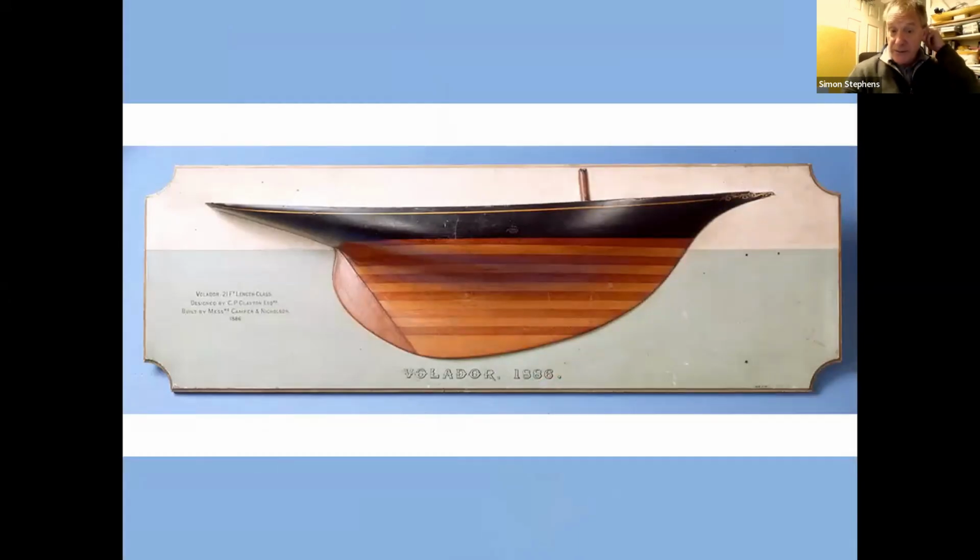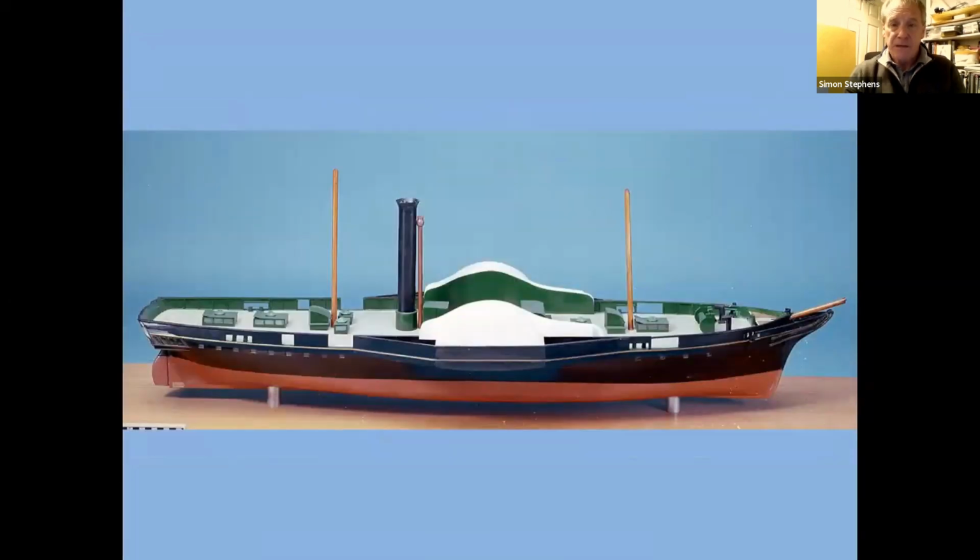And then the top end of the half blocks are these ones that were made for presentation to the owners, in particular yachts, where they wanted a nice model to hang in their office or in their house, or even on board the actual yacht or the vessel that they owned. And you've got the various lines of the hull that show the water lines as well, in different coloured woods. And then, as I say, in the 19th century, this is where the builder's model really comes into its own.